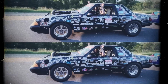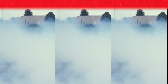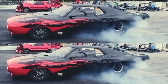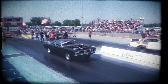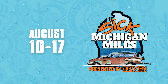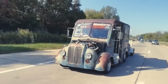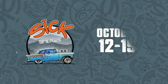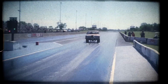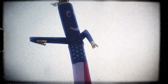2025 is gonna be sick! And Sick Week is only the beginning. In June is the 3rd annual Sick Summer, another triumphant return to the heartland of the Midwest. In August, there's Michigan Miles, a week-long drag and drive in Sick's home state with 5 days of racing and the Woodward Dream Cruise. In October, Sick Smokies, an 8-day racing adventure through the Appalachian Mountains, from cruising downtown Nashville to taking on the legendary Tail of the Dragon.